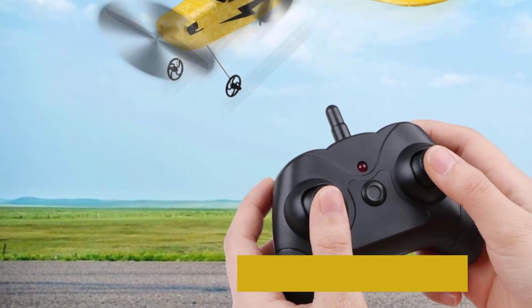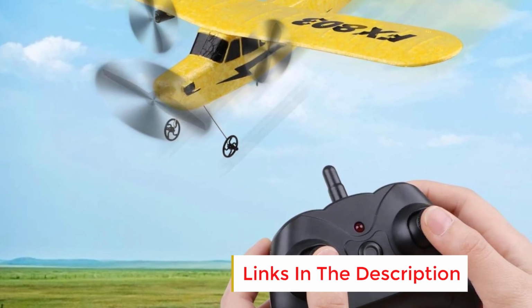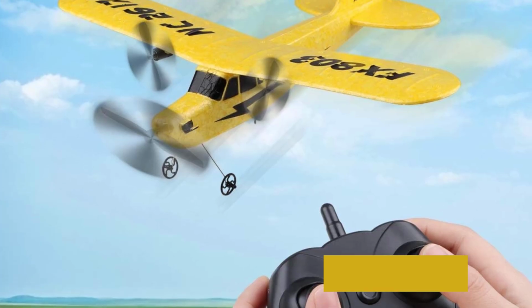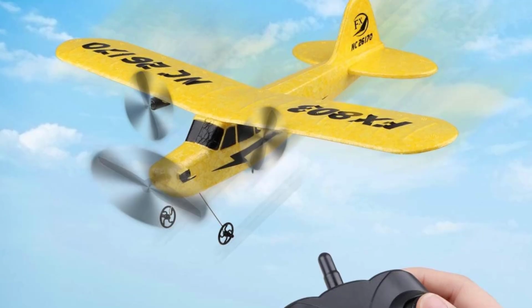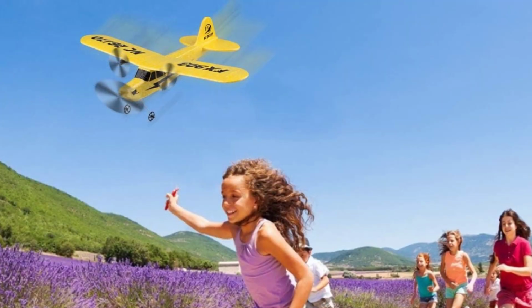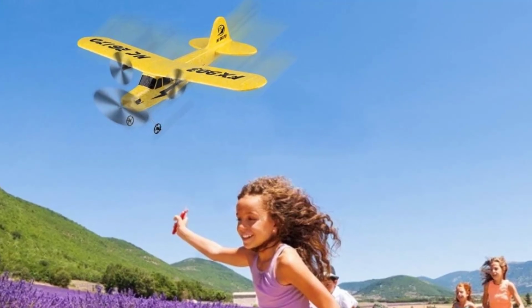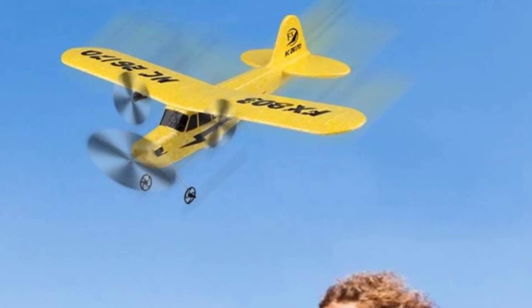Made from EPP foam, a material known for its strength and flexibility, the FX803 can handle rough landings and crashes without sustaining significant damage, making it ideal for learning. The 6-axis gyro system provides built-in stabilization that helps keep the plane steady in flight, offering enhanced control and making it easier to manage in various flying conditions.